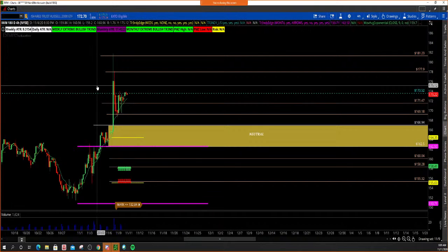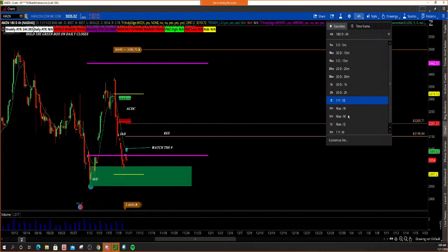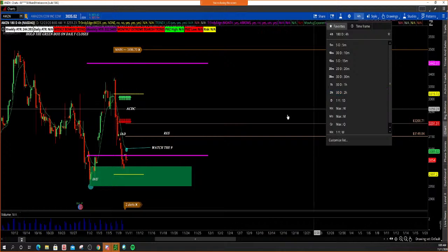Let's go ahead and go into some of the tech stocks. I do want to take a look at them. If you notice on a daily, all right, typically 2 to 3 days down on a strong stock, you're looking for some sort of bounce play.